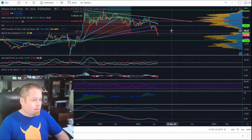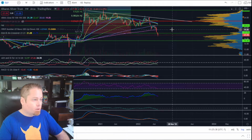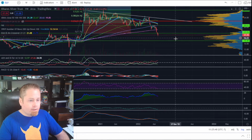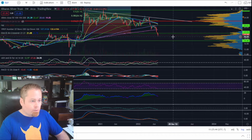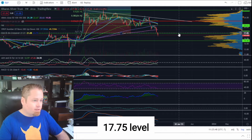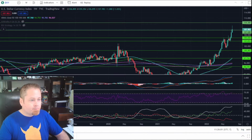And then silver is actually well below the 200-week moving average already, so silver is underperforming gold currently. We're sitting at about $17 an ounce right now, and if we do bounce from here, then hopefully we'll get back up above the 1775 level on silver. But if we don't, and we continue to head lower, then I'd be looking at about 1550 or so on the silver price for a possible floor and a bounce from there.